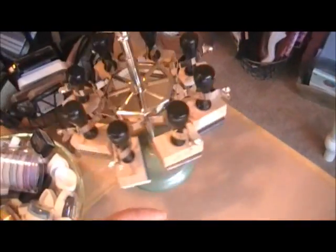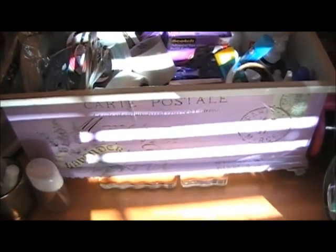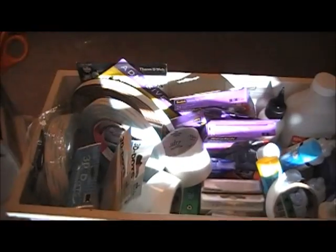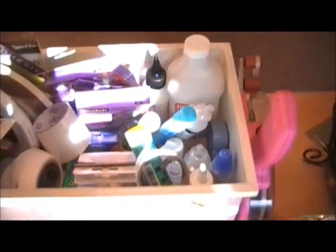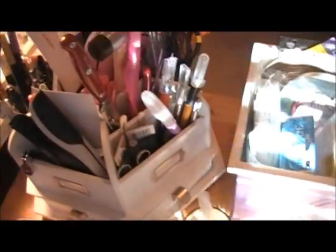My little spinner rack for my ink distress tools. This is a container I picked up from Safeway, from the floral section, and this holds all of my adhesives, glues, my alcohol I use to clean off my glass mat that I work off of, and my scissors, things like that. This is just a caddy, of course.